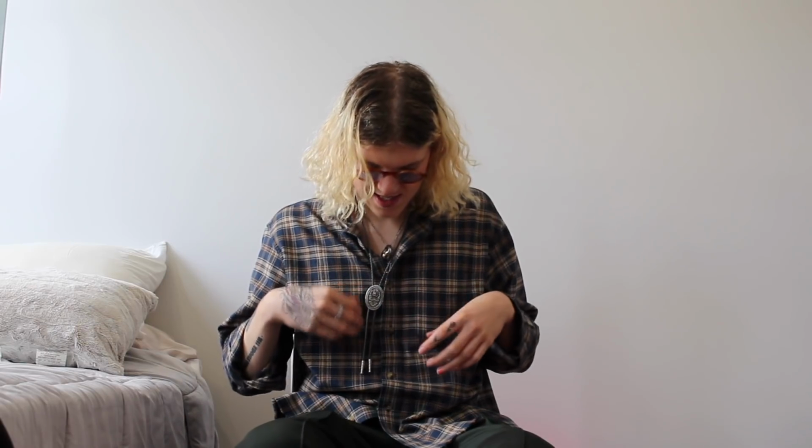Alright, so for the first outfit, I'm going to show you guys something super easy. Something that I have worn multiple times a week on multiple different weeks. It's just going to consist of your favorite overshirt, flannel. For me, my go-to flannel is actually this one that I'm wearing right now. It is actually an L.L. Bean flannel that I thrifted.